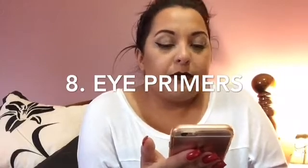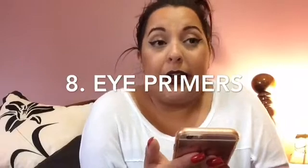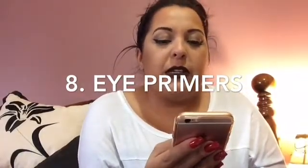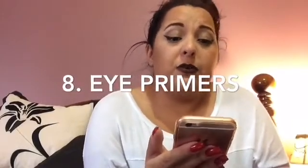And, to be totally honest, I prefer the paint pots. They just seem to work well with my skin, my eyes. That's just me. I don't foresee me purchasing any more eye primers in the next couple of years. As long as I have my paint pots and they're still in functioning order, I'm pretty happy with that.